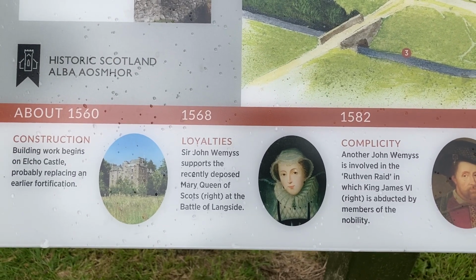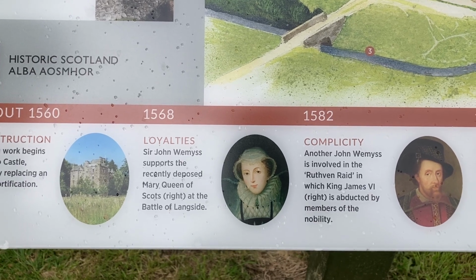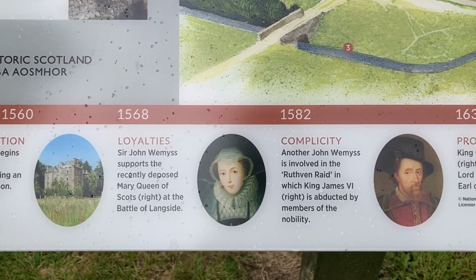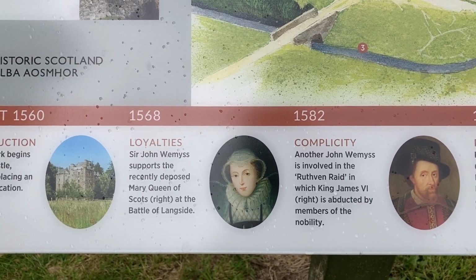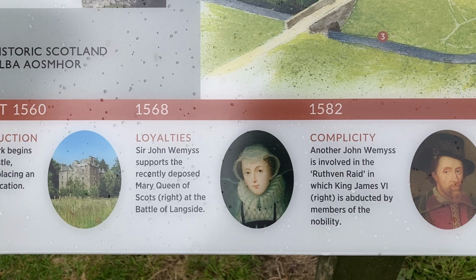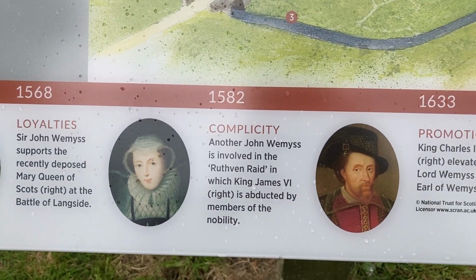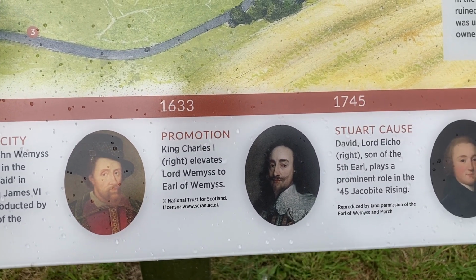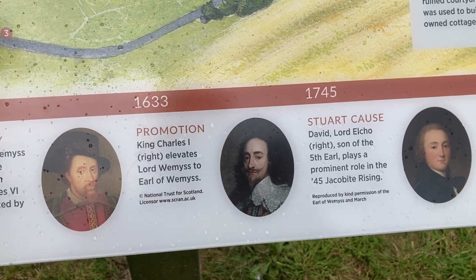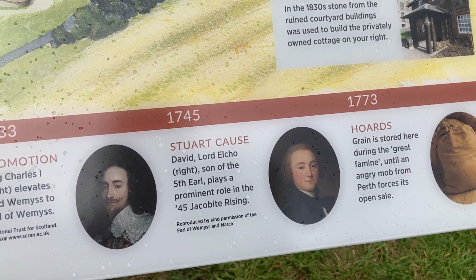Some of the castle's connections. So the Weems family, Sir John Weems, supported Mary Queen of Scots. Yeah, I wonder if he actually did fight at the battle alongside. And it's got connections to the Jacobites.